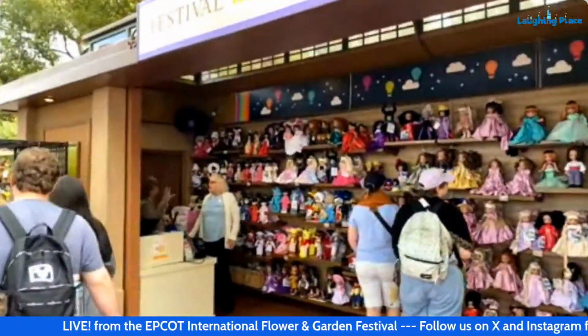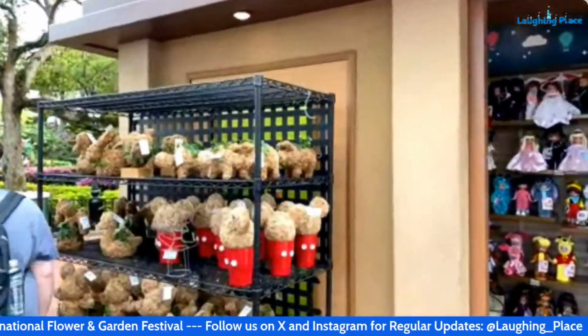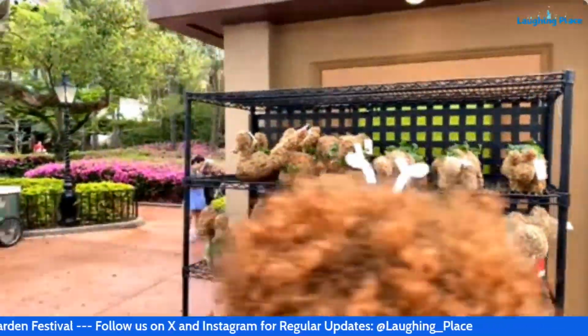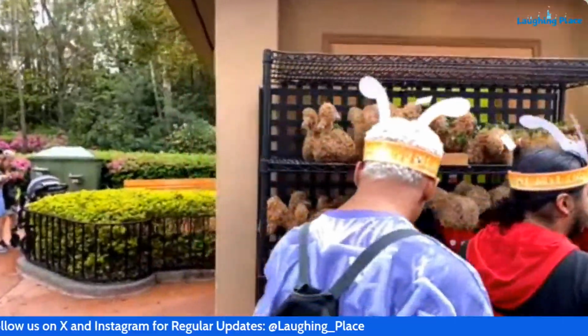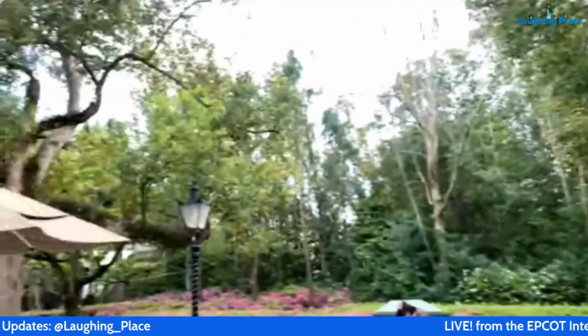We got some dolls here, and then also some plants that you can actually purchase. Seem to be popular right now, so we'll go past it, but that is there.